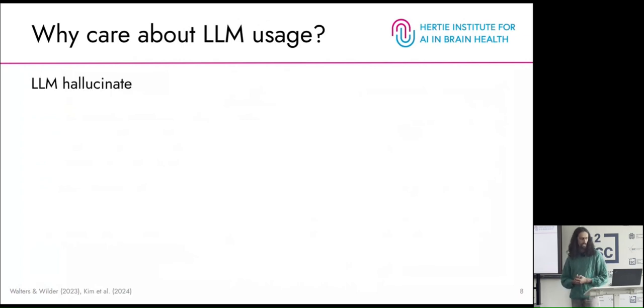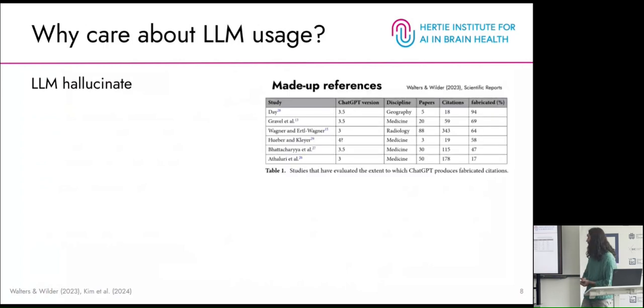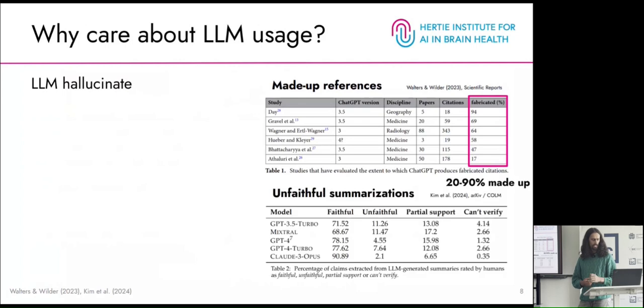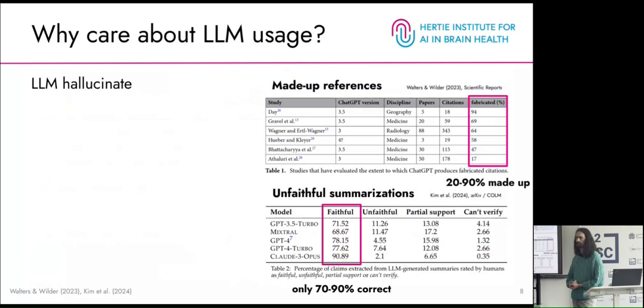They can hallucinate. Two important examples of that: first, made-up references. This overview here from Scientific Reports 23 summarized a few studies on that, and they find that between 20 and 90% of all references, depending a bit on the use case, are or can be made up. The second example for relevant hallucinations in science is unfaithful summarizations. In this study, they find, depending on the model, that only 70 to 90% of the summary statements are correct.